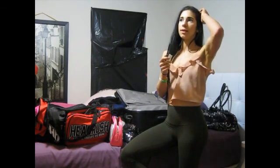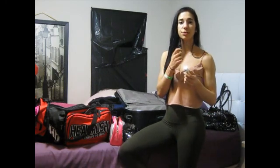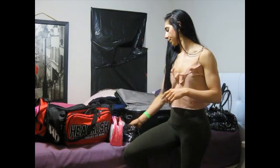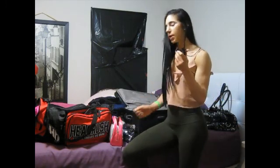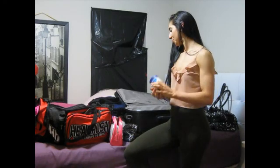So you do want to have some type of lipstick, and then you want to have a lip gloss for shine, and then obviously your lip liner. Just a clip for hair. And Vaseline, this is another good tip.